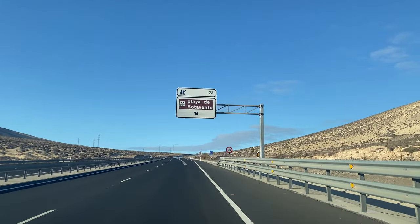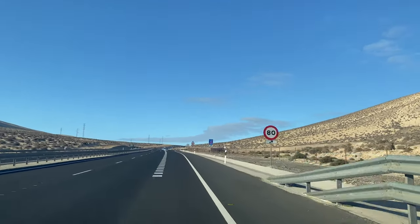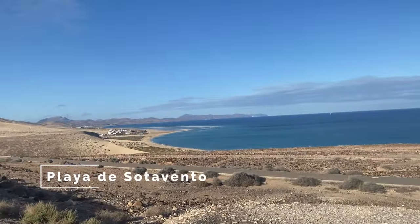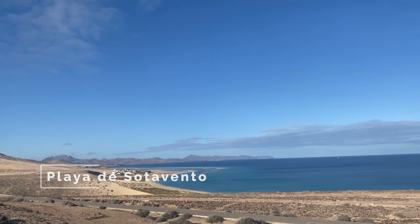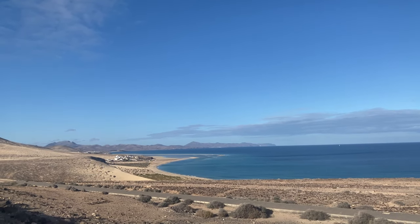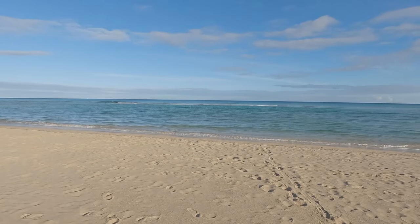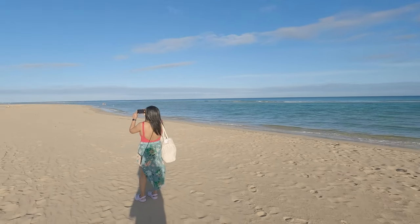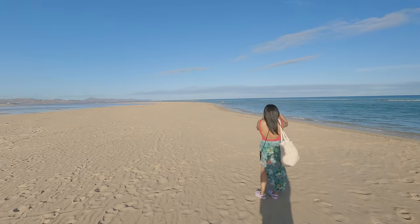Next, we drove to our last stop for the day. Playa de Sotavento is considered to be one of the most beautiful beaches in Europe. The turquoise water and the white sand make the most dramatic landscape, forming lagoons.